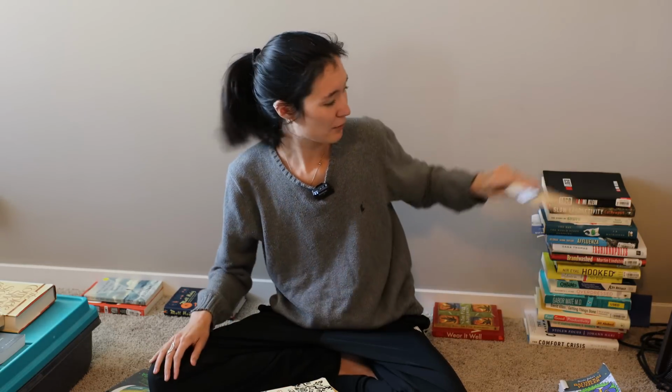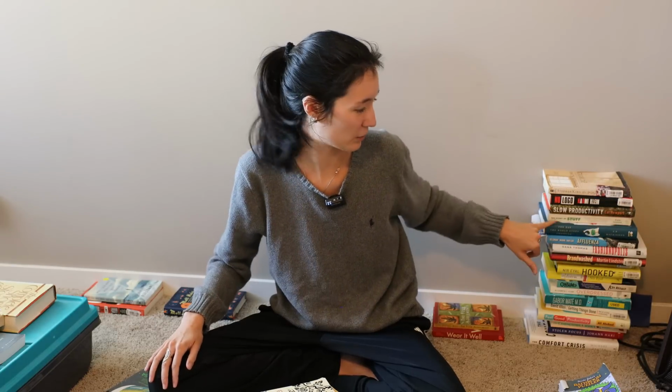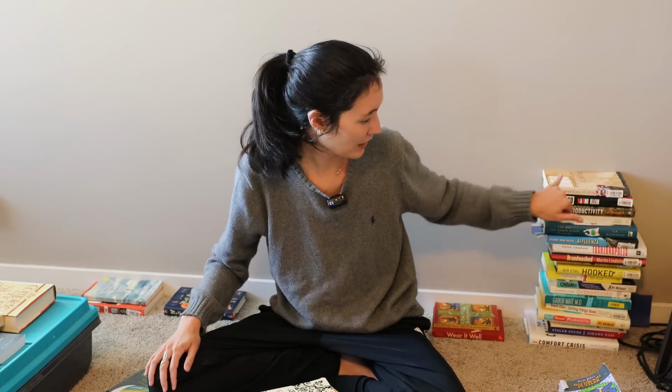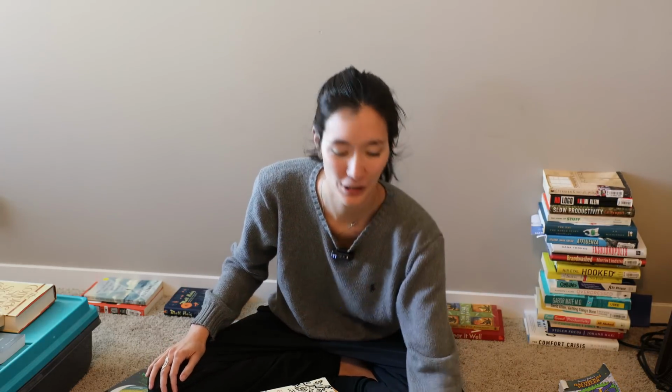Stephen King's On Writing was also recommended in the productivity category for whatever reason. So I will add it to the productivity trifecta that I had, the three books: Getting Things Done, the Ali Abdaal, and Slow Productivity. I'll maybe throw in the Stephen King as well, if I can finish it in time for that video.